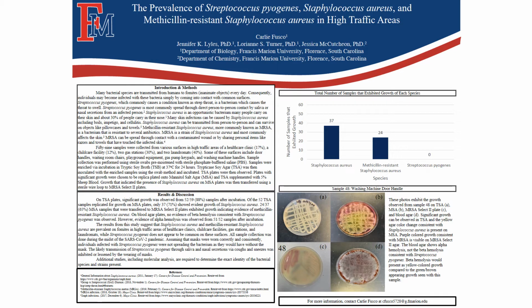Growth that indicated the presence of Staphylococcus aureus on MSA plates was then transferred using a sterile wire loop to MRSA Select II plates. MRSA Select II medium isolates methicillin-resistant Staphylococcus aureus by showing purple growth and inhibiting any other growth. On TSA plates, significant growth was observed from 52 of 59 samples after incubation. Of the 52 TSA samples replicated for growth on MSA plates, only 37 showed evident growth of Staphylococcus aureus.